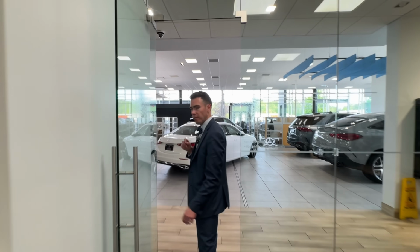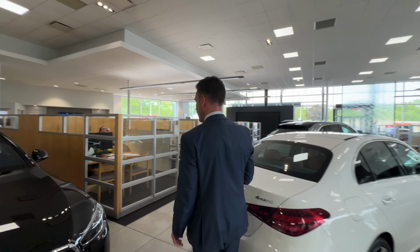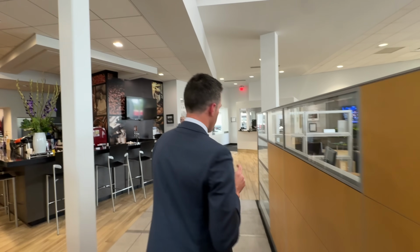So we have one of my favorite cars that we ever built and sold back in service, and it is a 2020 S63 Coupe, which was the final year that the S63 Coupe was built and sold here in the States. That car doesn't exist anymore.